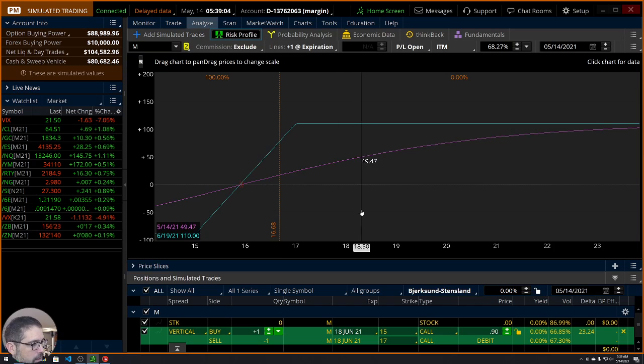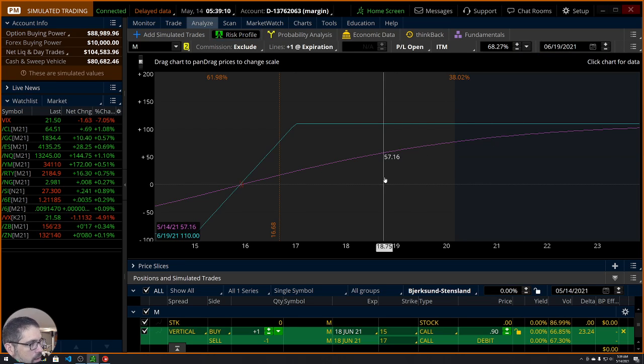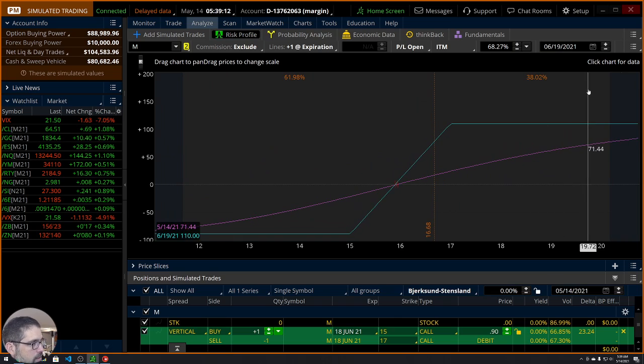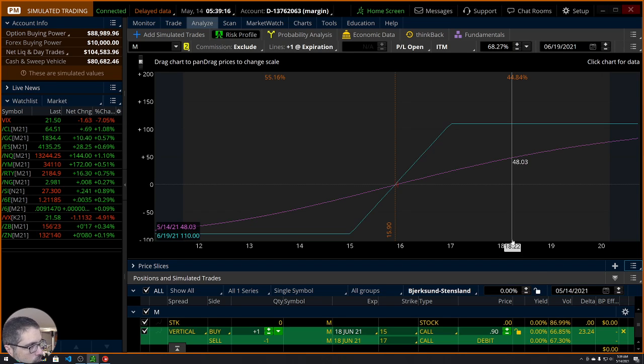Let's go to the risk profile. Let's make sure our date is set to the proper date in the top right corner. Make that June 19th. Let's get our expected move on screen and set our price slice to break even at expiration. Yeah, so only a 45, let's round up, 45% probability of profit on that one.